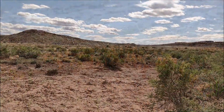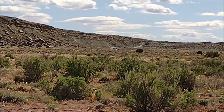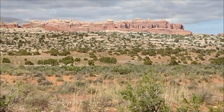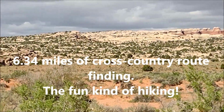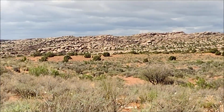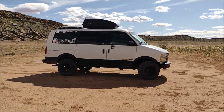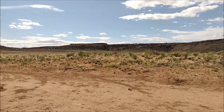Alright, I climbed out of the wash, and there, right in the middle now, is my van Studley. That was a serious little walk today. Lots of up and down and scrambling and route finding. Yay! Home sweet home. Woo!